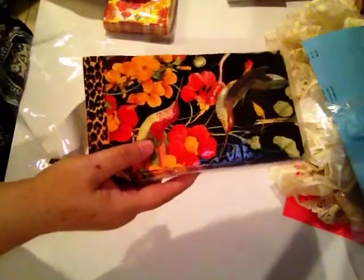But the funny thing is that she went ahead and I gave her the first journal I made, which was for her cat Trixie, and she's already journaling in there.